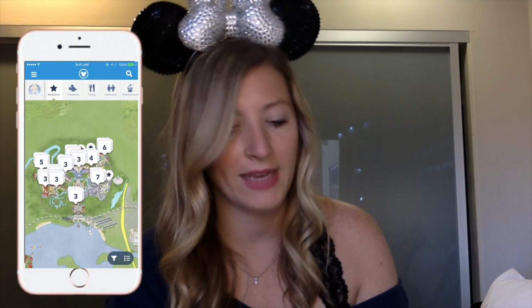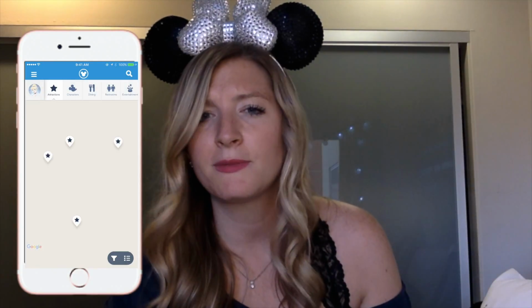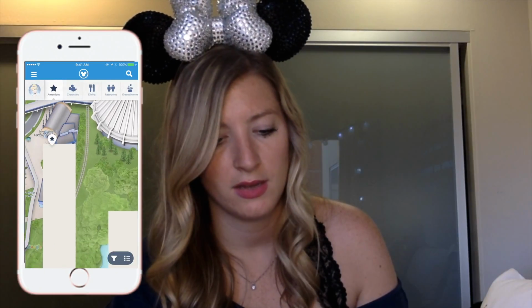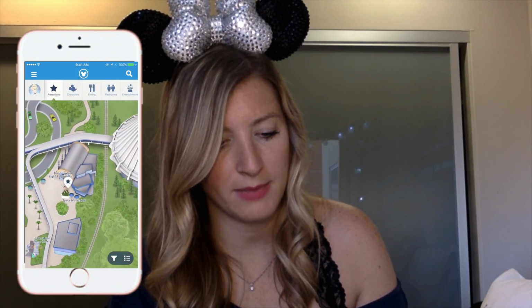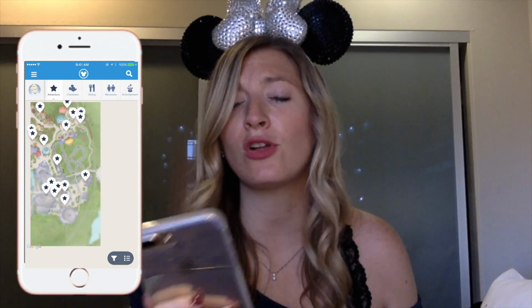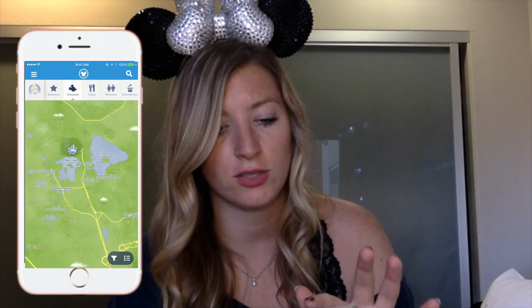It has the wait times for the attractions. Let's go over to Magic Kingdom. Space Mountain is 55 minutes at Disneyland. Let's see how it is at Disney World. No, that is not where I just was. Get out of Fantasyland. Space Mountain. Is it closed? Oh my god. Temporarily closed, those poor people in Disney World. You can see the wait times for the attractions, super easy.